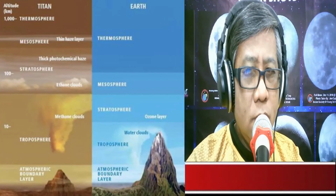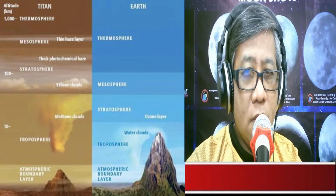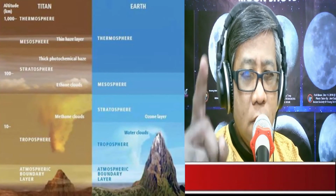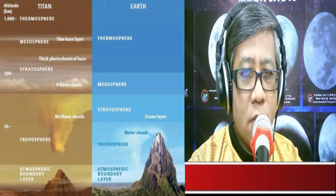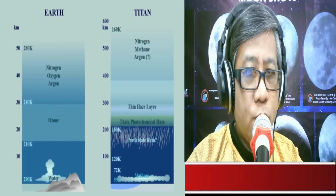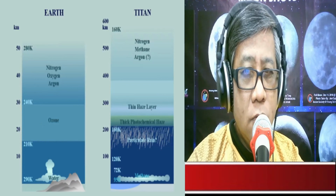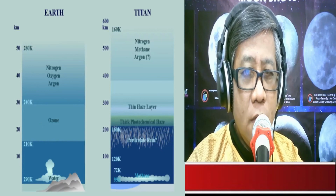Now, because of the similarities between the Earth's atmosphere and the Titanian atmosphere, plus the fact that Titan has liquid on its surface, but not liquid water, but liquid methane, Titan is a good candidate for the existence of extraterrestrial life. So isn't that fascinating indeed? Now, the Huygens probe discovered liquid methane. And probably within those lakes of methane, microbial life in the form of extremophiles or methanogens may exist.